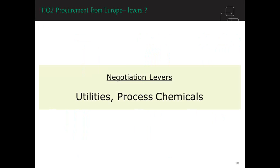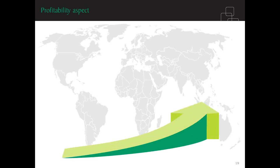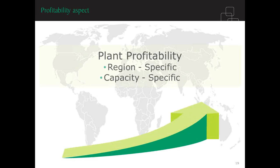While knowing the cost aspects is great to know and negotiate, which buyer would not want to know the profitability aspect? Here, when I say plant profitability, it is region specific and capacity specific. We will go into the plant profitability only so that during negotiation, the buyer has a much more confident approach.